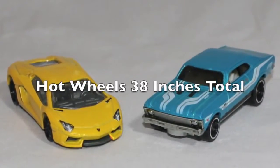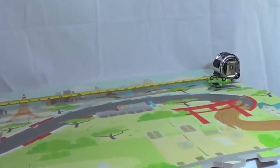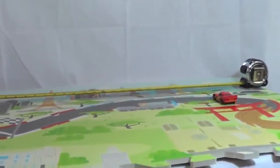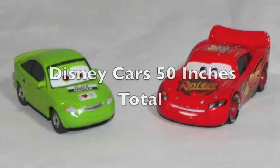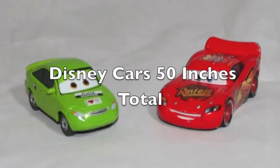Let's see if the Disney cars can beat it. Here's Nick Stickers ready to jump, and whoa! That's a new record! 27 inches! Now Lightning McQueen just has to do well for the Disney cars to win. Oh wow, he did great too. 23 inches! The Disney cars win this first event with a total distance of 50 inches.